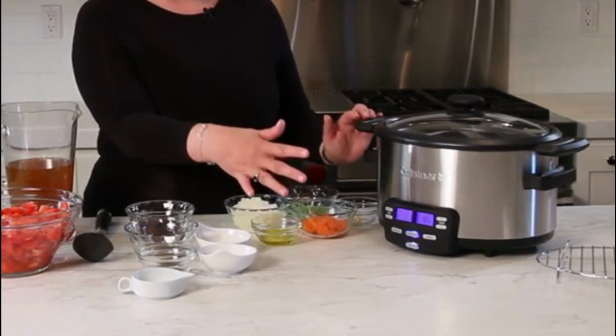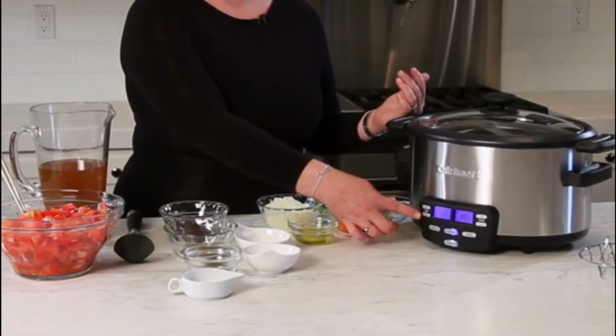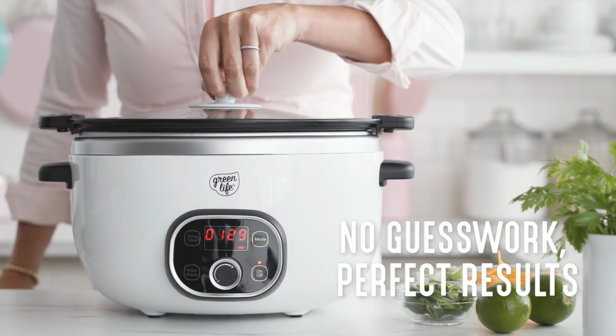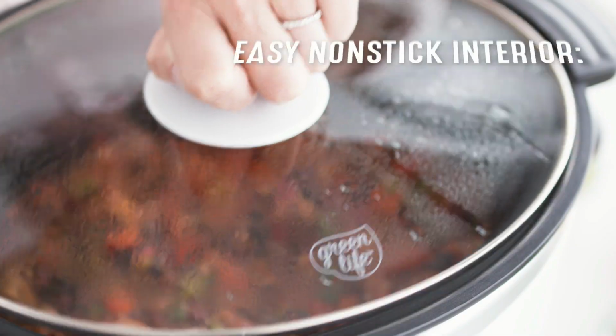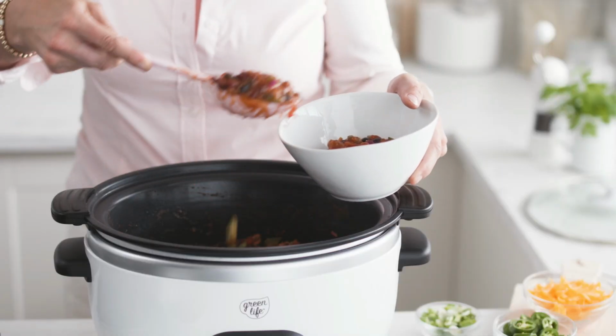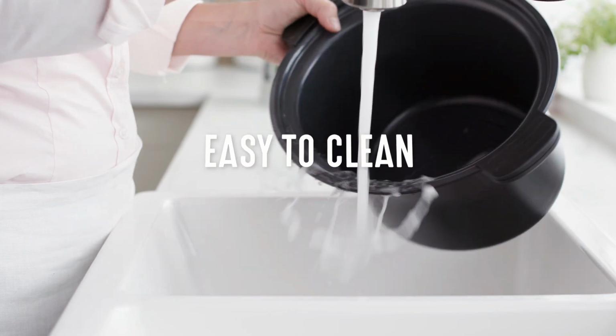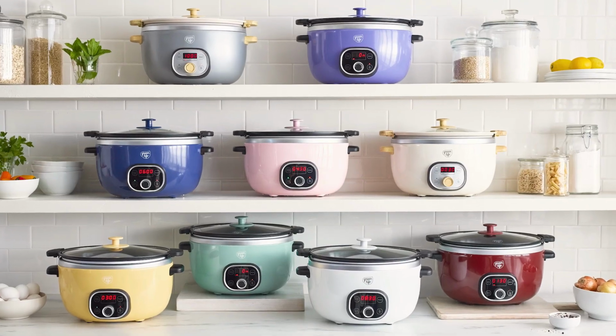Its oval shape accommodates larger cuts of meat, making it perfect for roasts, stews, and casseroles. The removable stoneware insert is dishwasher-safe, making cleanup quick and easy. Its classic, durable design fits seamlessly into any kitchen. Whether you're cooking comfort food or trying new recipes, the Crock-Pot makes slow cooking simple and convenient.